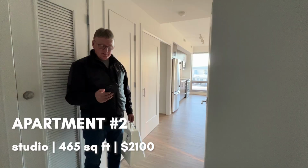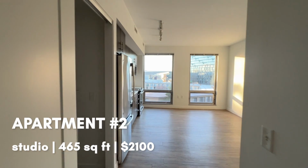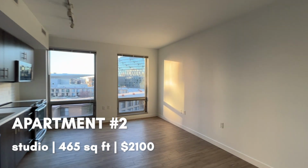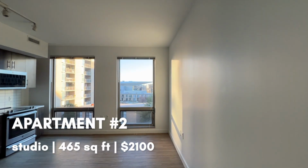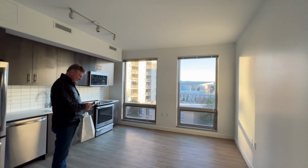Now onto the 3 units that I toured in this building. First up, we have apartment number 2. This was the only studio that I toured out of all the apartments. So it was a studio unit, 465 square feet with a base rent of $2,100. So again, starting off with the things that I really liked about this apartment, it had lots of natural light, really nice big windows.